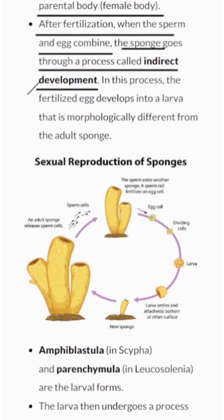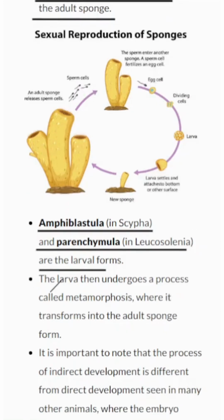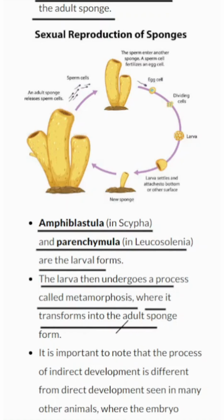Instead of developing directly into a miniature adult sponge, the fertilized egg turns into a larva that looks quite different from the adult sponge. In some species, the larva takes the form of an amphiblastula, like in Sycon, or a parenchymula, as seen in Leucosolenia. These larval forms are like the sponge's version of a caterpillar before it becomes a butterfly. But the story doesn't end there. The larva then undergoes a magical transformation called metamorphosis, where it changes into the adult sponge form.